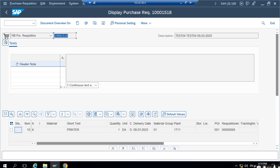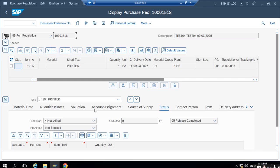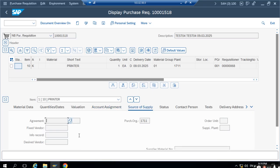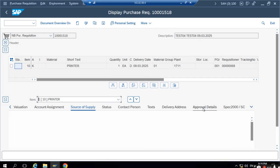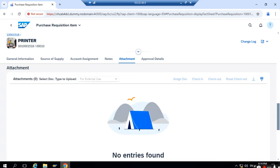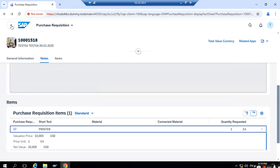If you minimize this header section and go to the item section, you can observe all details: account assignment category, material, short text. In the account assignment tab, you can see the GL account and cost center which we entered. We have not entered any source of supply, so it's blank. If you move the scroll bar towards the right side, in approval details you can see the current status of this workflow. It is approval release, and the status is approval executed, which means this purchase requisition is approved. Now we'll copy this purchase requisition number and come out from this transaction.